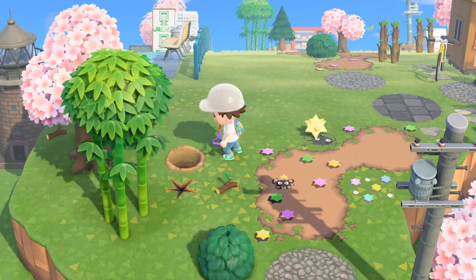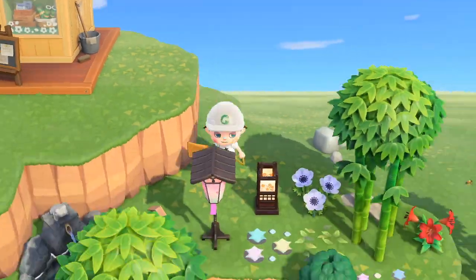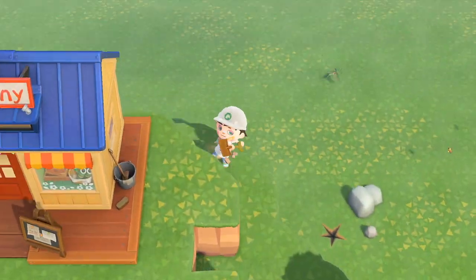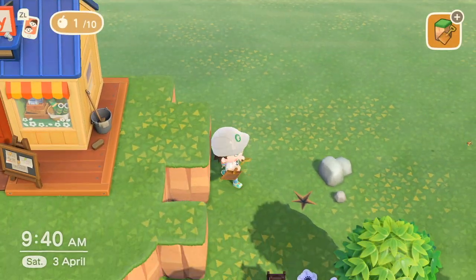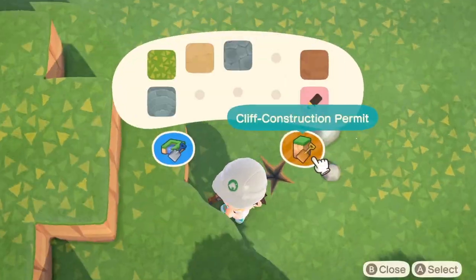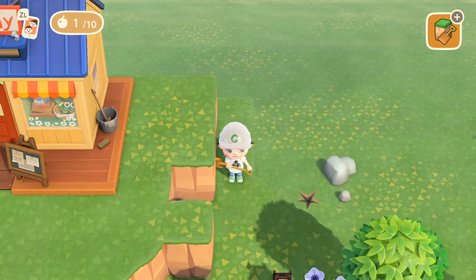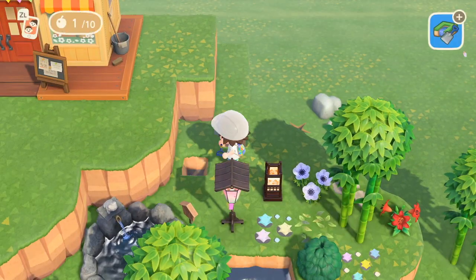And of course, I'm doing the little tree trick here. I didn't realise that I couldn't plant it so close to Nook's Cranny, so I had to go back and extend the cliff and then try again. But we get there eventually. I feel like I say that in every one of my videos. We get there eventually. It should be my catchphrase for Animal Crossing and for life in general. Oh yeah, we get there eventually.